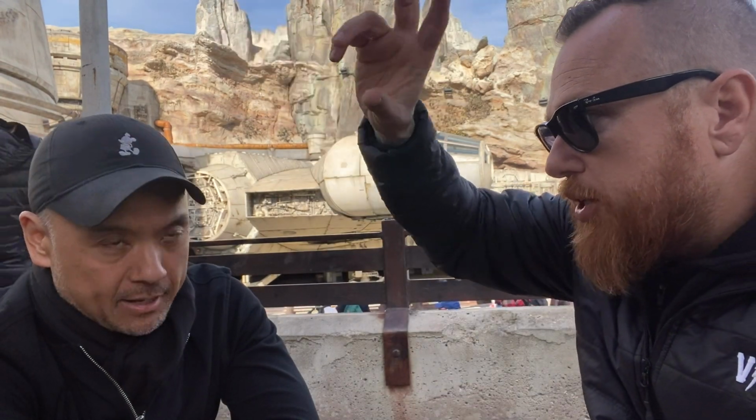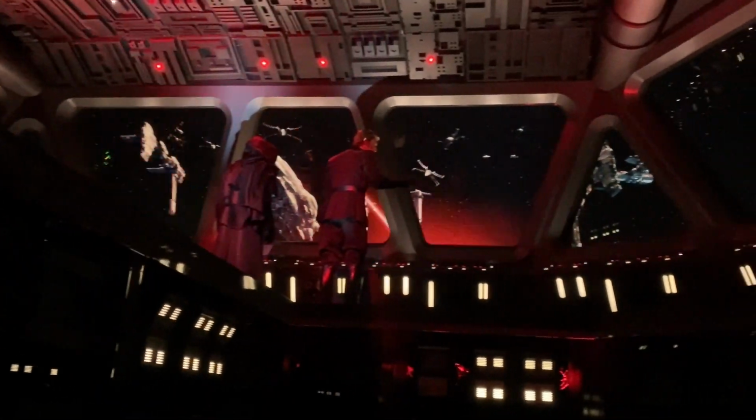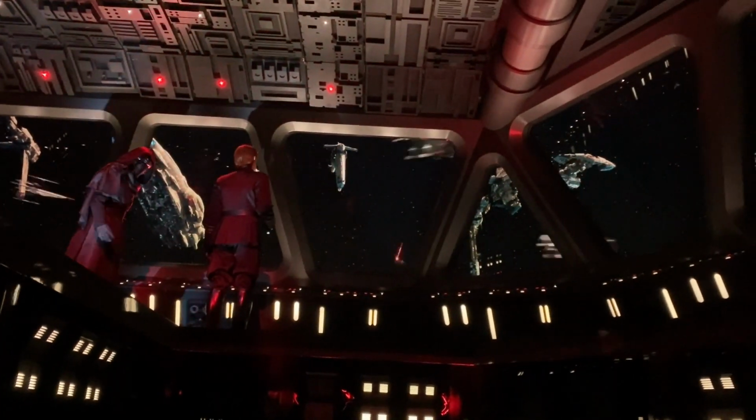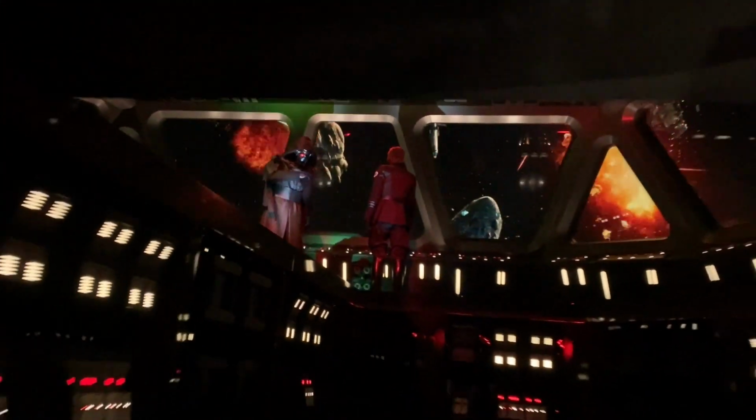There you go. So when we came through on our first ride, and you go into that big room where Kylo Ren's up on the bridge, and you can see all the aircraft around you. That Kylo Ren, the first time I rode, he didn't even spin around. He just kept his back to us the entire time. Interesting. Was that a mistake? It was just broken. You know, because there's so many moving pieces and everything going all the time.